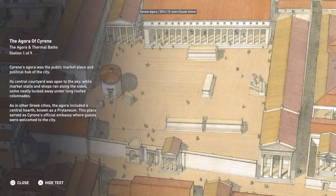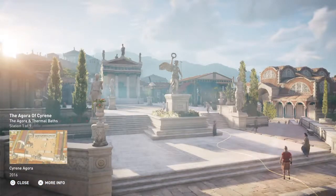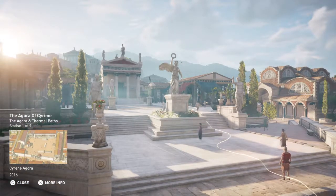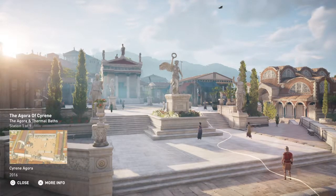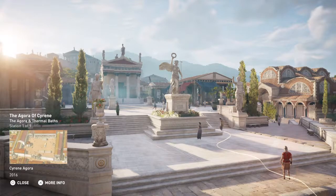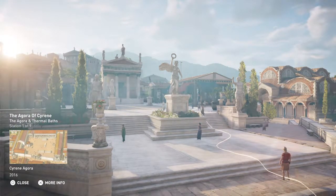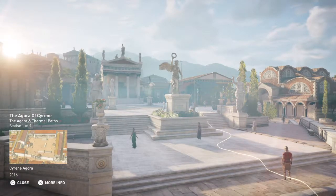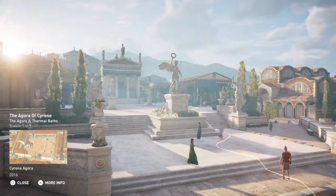Cyrene's Agora was the public marketplace and political hub of the city. Its central courtyard was open to the sky, while market stalls and shops ran along the sides, some neatly tucked away under long-roofed colonnades. As in other Greek cities, the agora included a central hearth, known as a prytaneum. This place served as Cyrene's official embassy where guests were welcomed to the city.